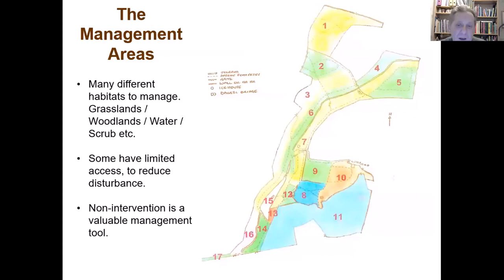Okay, I said we manage it. And this is what we have. We have a management plan. The management plan is reviewed every year, and broadly it is my Bible as to how to manage it. And these are the different bits of the nature reserve, and you can see there are actually 17 areas, and each area is managed in a different way. There are different habitats to manage. There are grasslands, woodlands, water, scrub. Some have limited access to disturbance.